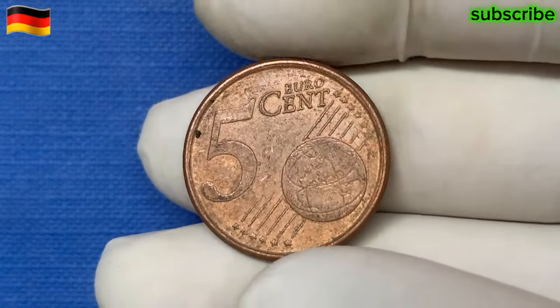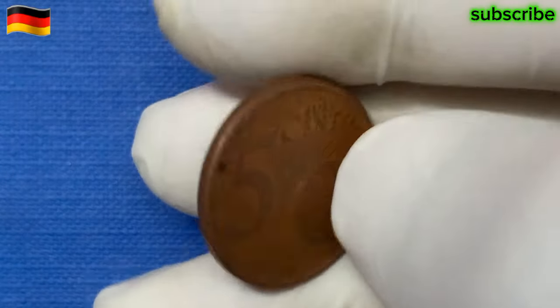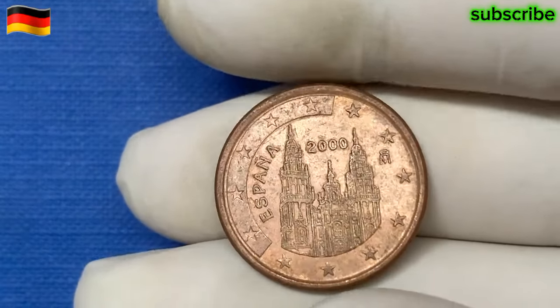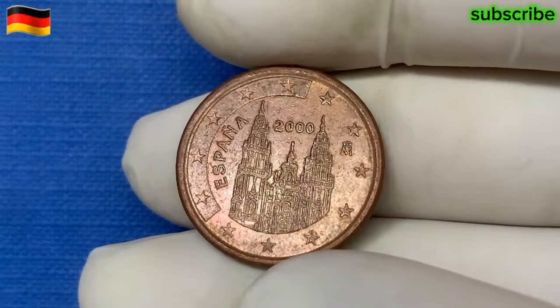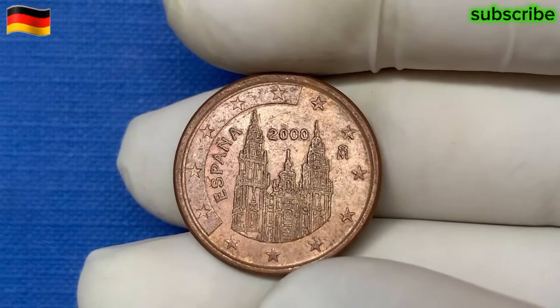If you ever stumble upon a 5-euro-cent from the year 2000, especially one that looks almost untouched or has an unusual feature, make sure to have it checked by a coin expert. You might just have a hidden treasure in your hands.